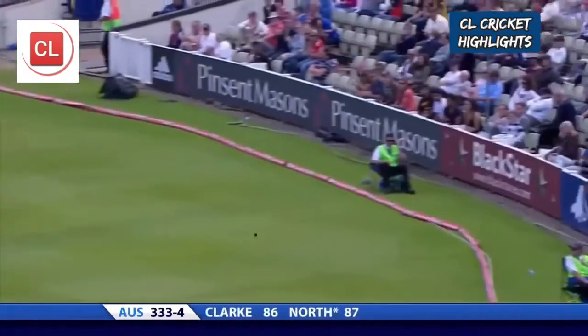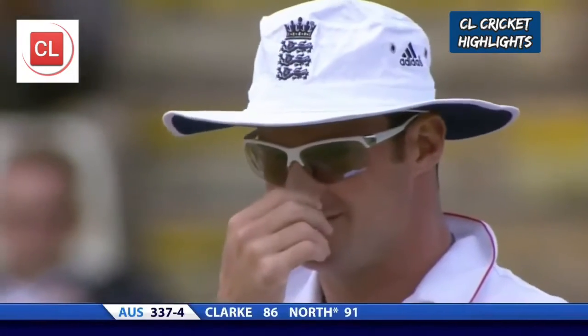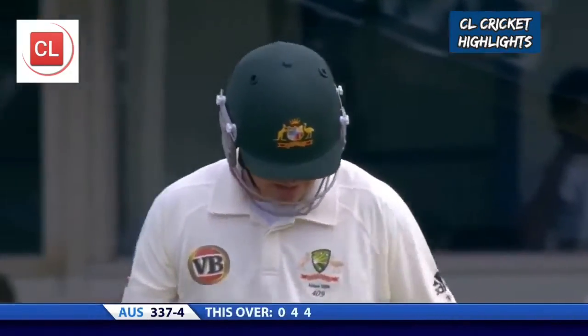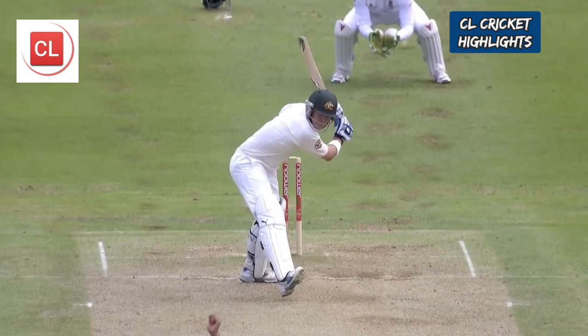One on the leg side, one on the offside. Back-to-back boundaries. Sometimes when the part-timer bowlers come on, you sort of want to milk them. The best way to do the part-timers when they come on is to whack them out the attack. Don't be afraid of getting out to them, just smash them. It means the proper bowlers have to come back on when they're tired.